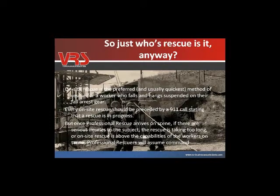Even when on-site rescue is initiated, whoever is doing the rescue still needs to call 911 before that rescue begins, for two reasons. One, in the event that they become injured during the rescue themselves because they've made a mistake, because they're under a lot of stress, or also if that person is injured that they're trying to rescue, waiting till they get that person to the ground just ate up maybe up to half an hour or an hour of response time that the ambulance crews or the fire rescue crews could be waiting for them once they reach the ground.